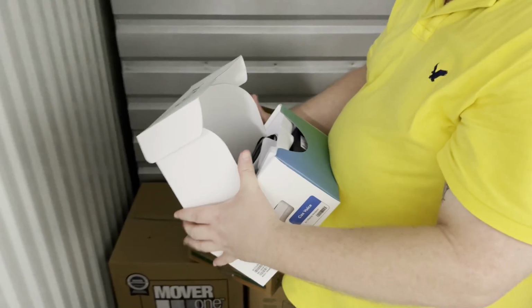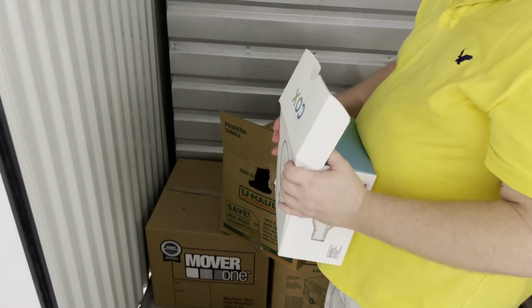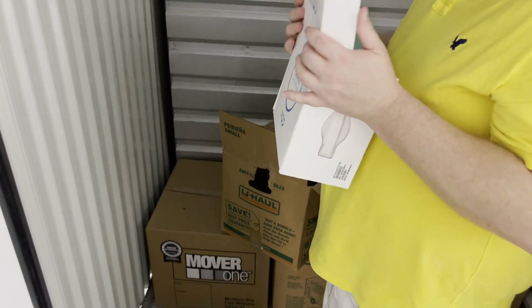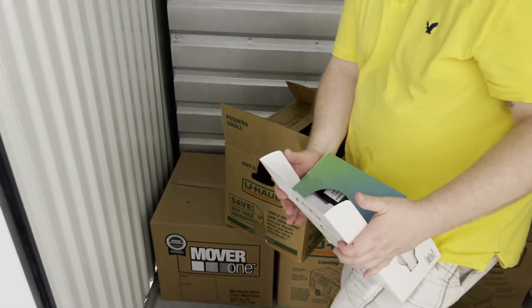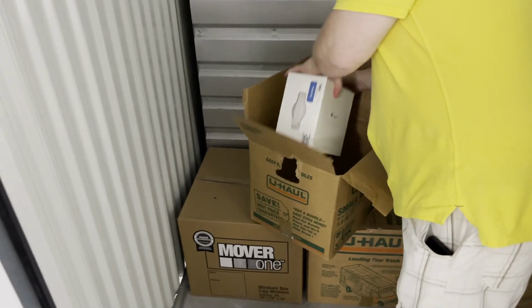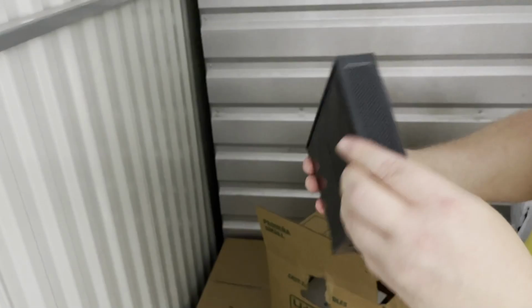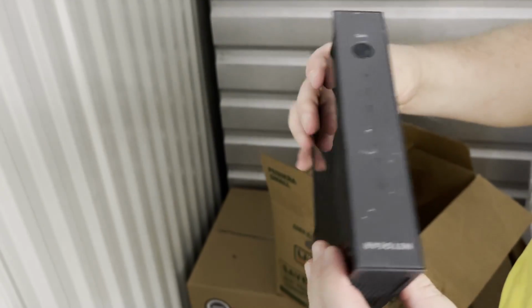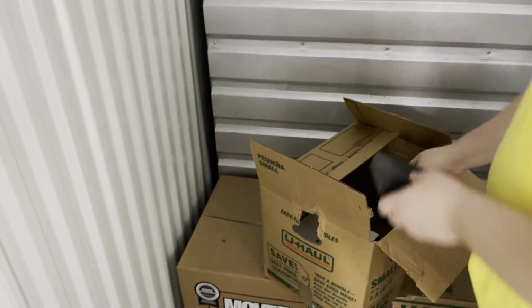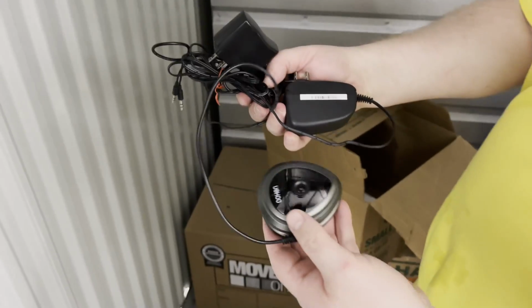Of course. The last storage unit that I got a few weeks back has a panoramic Cox. It almost feels like it's somebody that moved this guy's stuff out into storage and just stopped paying for it. I think so, yeah. This is Netgear, whatever this is. That's another router. So, old one, it's probably not worth much.